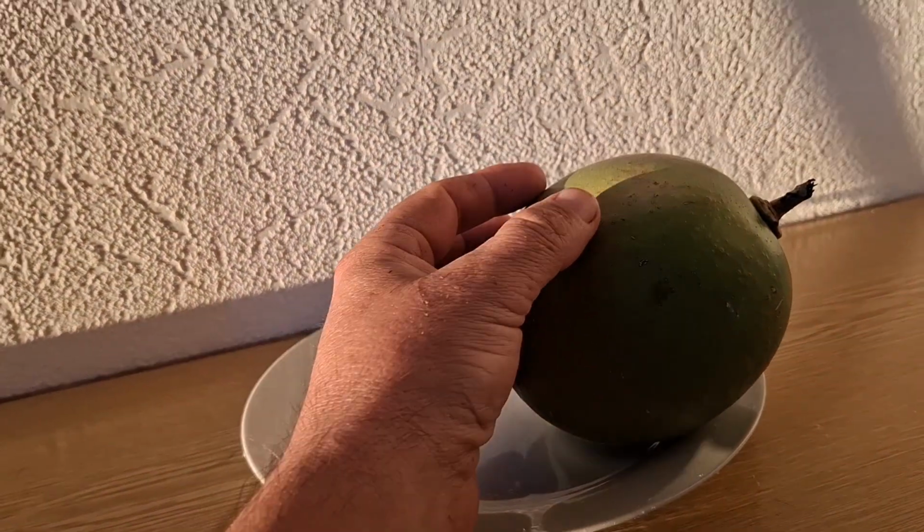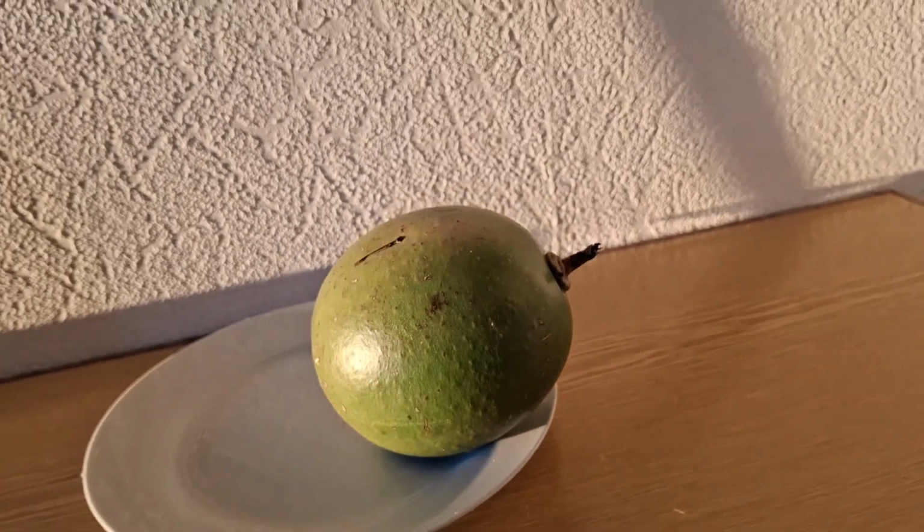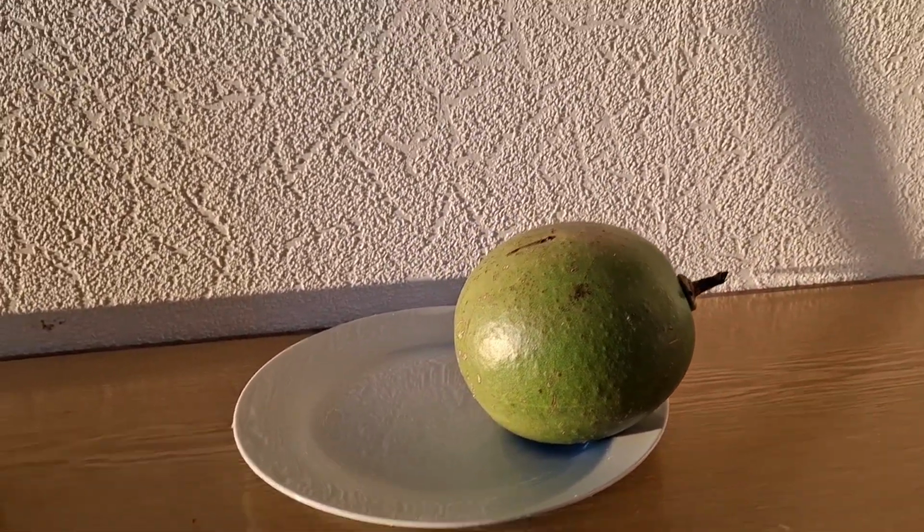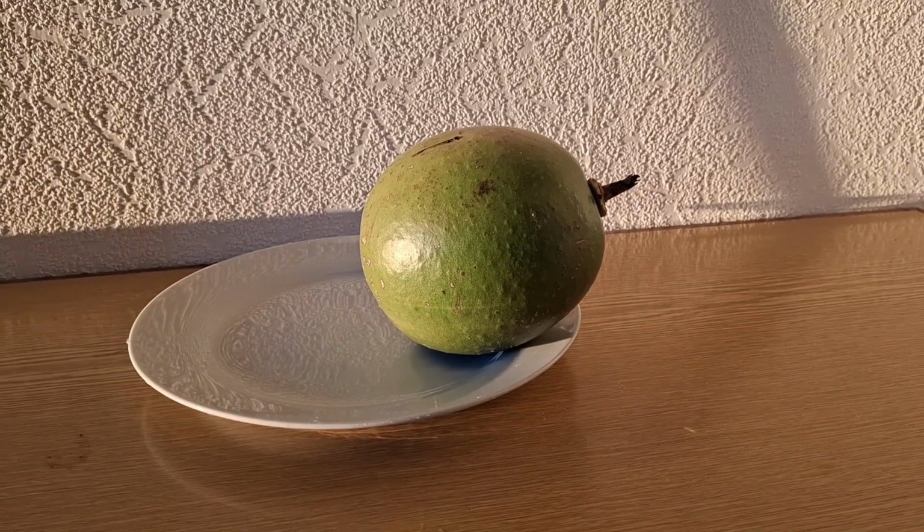I guess it already started bleeding. The question is now, what are we gonna do with it? And the uses for this thing are countless.